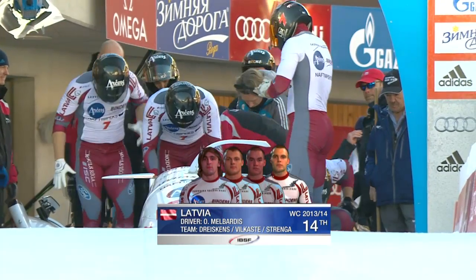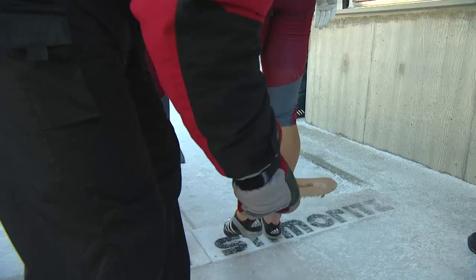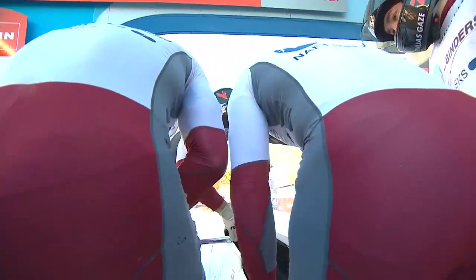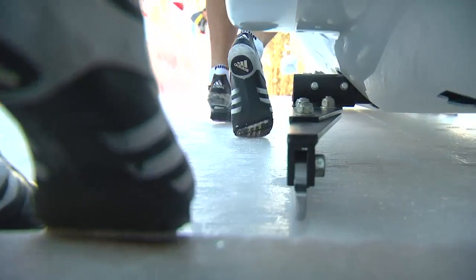Now, what about the start record? What are we looking at? It's 5:05. Chris Spring and his team set it for Canada. We've now got the 2 fastest starting teams on the block, Latvia 1 and Latvia 2. Oskars Melbardis, Damas Jayskins, Askisvel Santa, and Yanis Strenger go first.